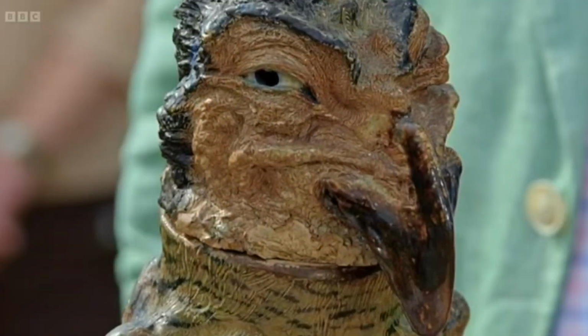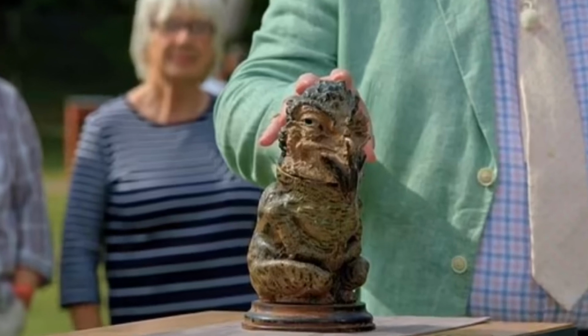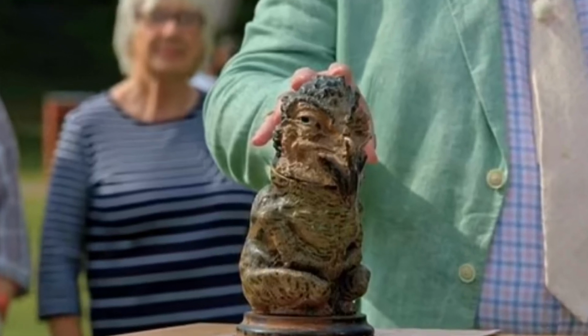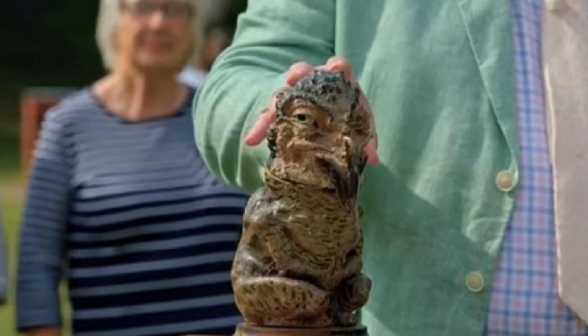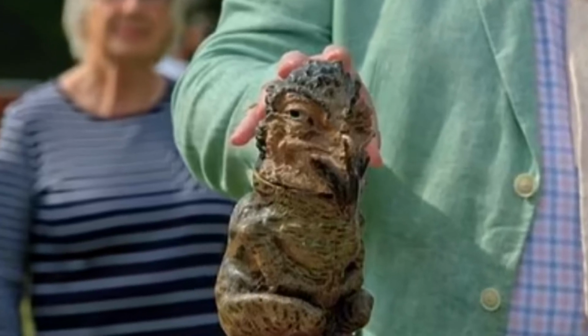Number 5. In 2023, fans of the Antiques Roadshow were left gobsmacked after a creepy-looking bird statue was valued at a 6-figure price. The ornament, playfully named Ernie by its owner and their daughter, featured a bizarre head that was detached from the rest of its body. Ernie was so ugly the daughter admitted she was terrified and had nightmares about it as a child.